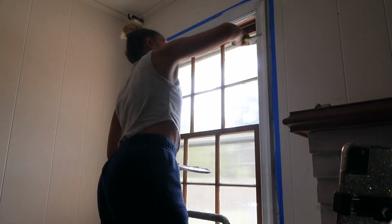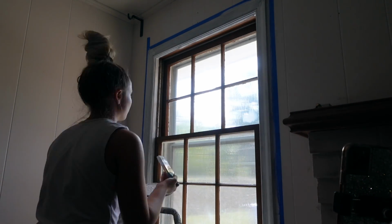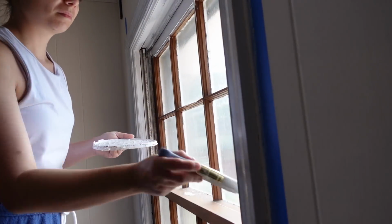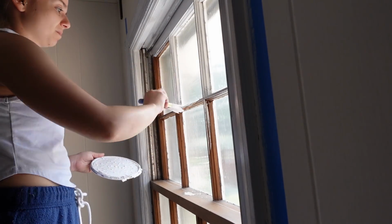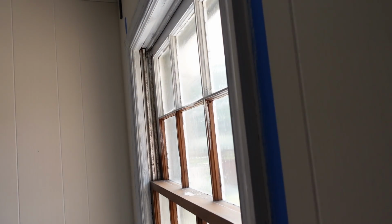Sorry, the lighting's kind of weird, but you know, it's literally backlit by a window. Anyway, this did take like 4 coats, which is to be expected for especially a dark window like this. I know some people might get upset because it is a wood window. It wasn't my vibe. Okay, we love her, we appreciate her, but she wasn't my vibe. So we had to switch it up.